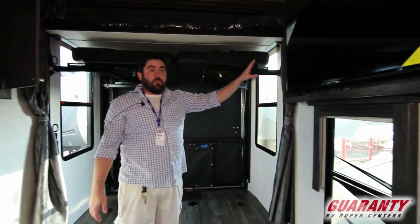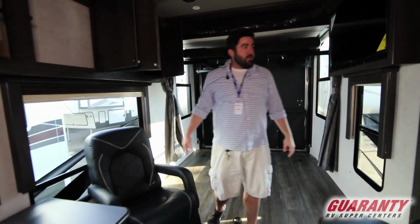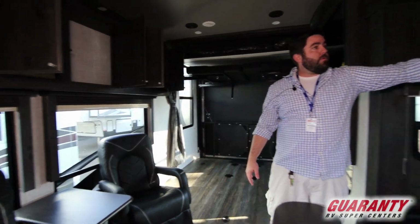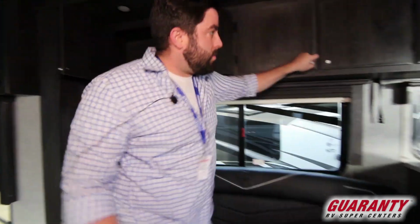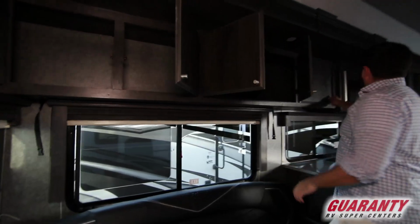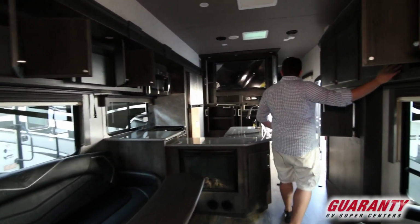And then another television over here on this side. Extremely comfortable Attitude chairs. This couch will fold up. And then again on this side, tons and tons of storage. So come on up here and we'll take a look at the bedroom.